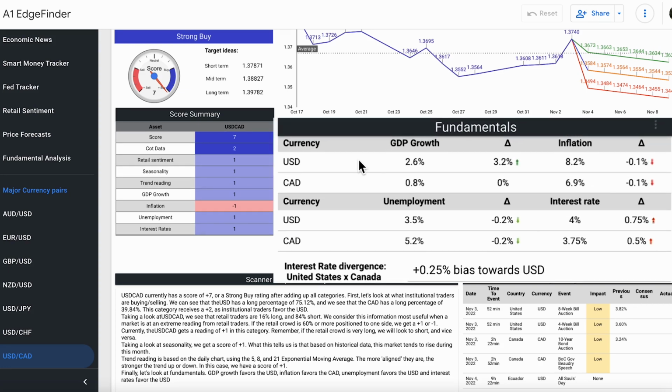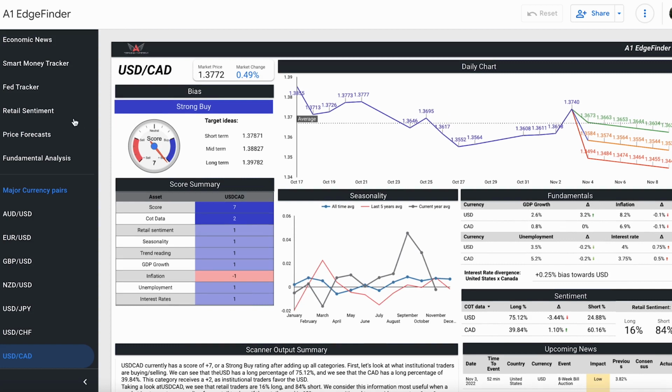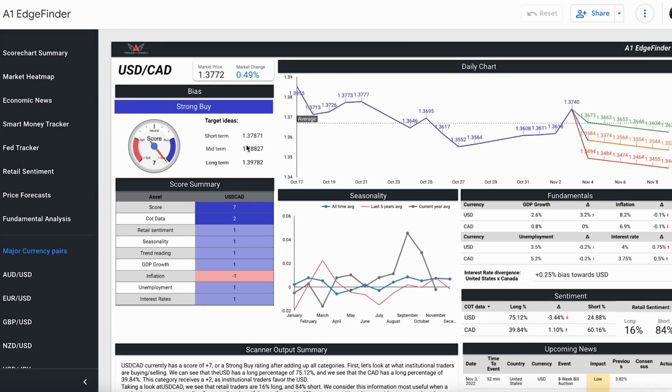And we can take a look at our fundamental section right over here. US GDP growth 2.6%, like we just mentioned when we were taking a look at gold, and Canadian GDP 0.8%. US unemployment 3.5% compared to Canada's 5.2%. US inflation 8.2% compared to Canada's 6.9%. And lastly, interest rates. US has 4% interest rates as of yesterday, and Canada sits at 3.75%. So that was a quick look into the EdgeFinder.